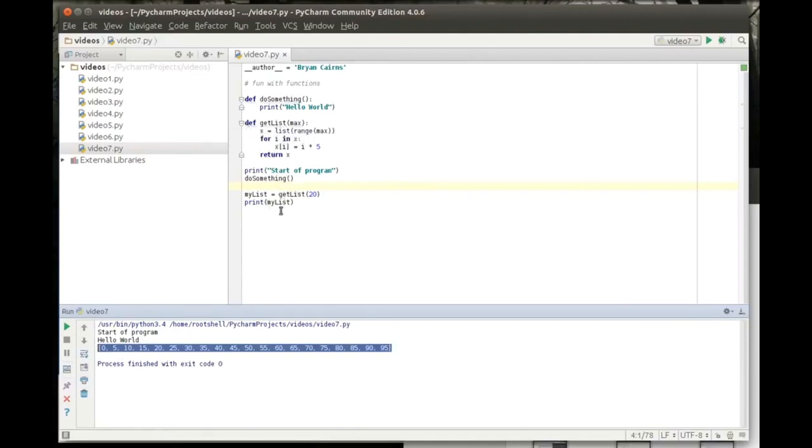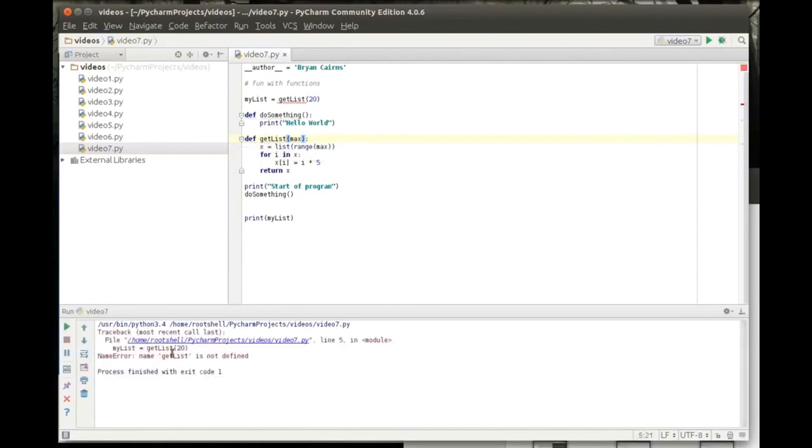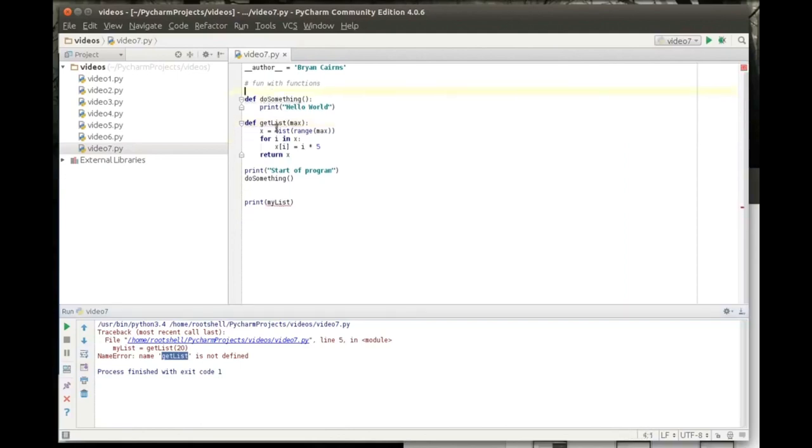Now, quick discussion on scope. Remember how we said in previous tutorials where you had to declare a variable before you can use it? Well, the same thing applies with definitions and functions. For example, if we take this myList, even though it's in the same scope, and we try to do this first before the definition's been declared, we get an error. See, get list is not defined. It treats it like a variable. Pretty neat, huh? Now, this is an example of a single parameter.